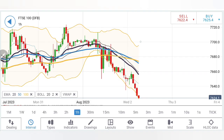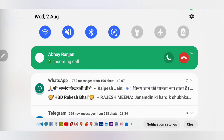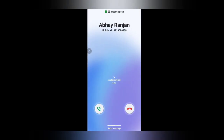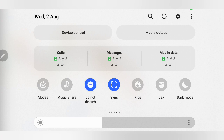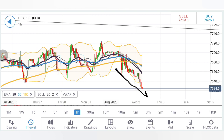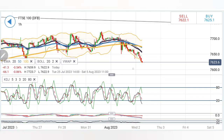Now let's have a look at FTSE 100. Looking at FTSE 100 on the early charts, trading bearish here. The moving average has crossed over, and since then it is trading bearish in this bearish channel. Resistance is seen at 7670, 7680 levels. This is the great resistance zone, and 7700 is the ultimate resistance here. It is trying to trade with bearish bias since then.